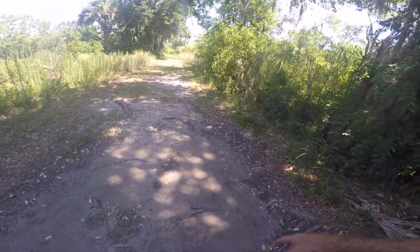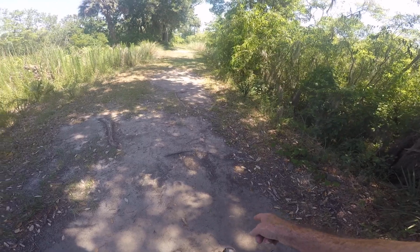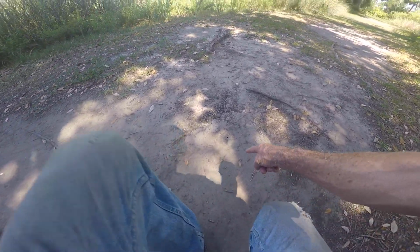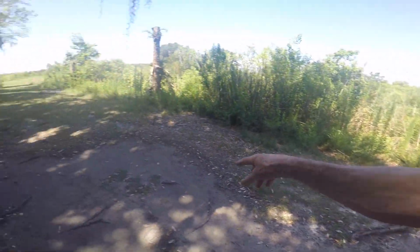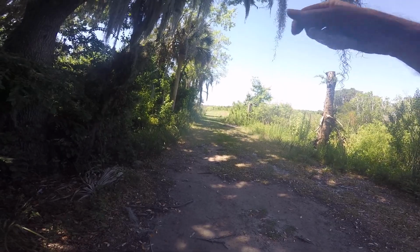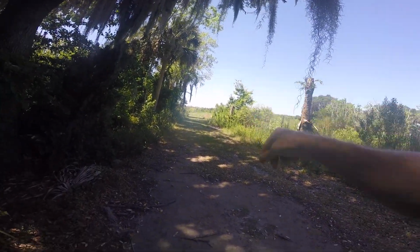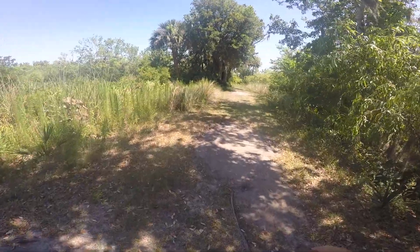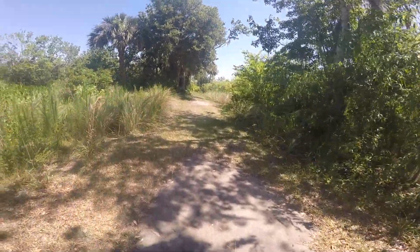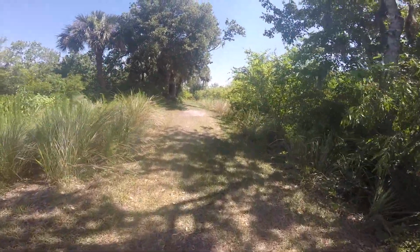I don't see any, but usually you'll see holes. There's one right there. That hole right there. Usually there'll be hundreds and hundreds of them all through this area, all up about to where that palm tree over there is falling over. And this is where your ground dwelling solitary bees live. Not all bees live in hives.